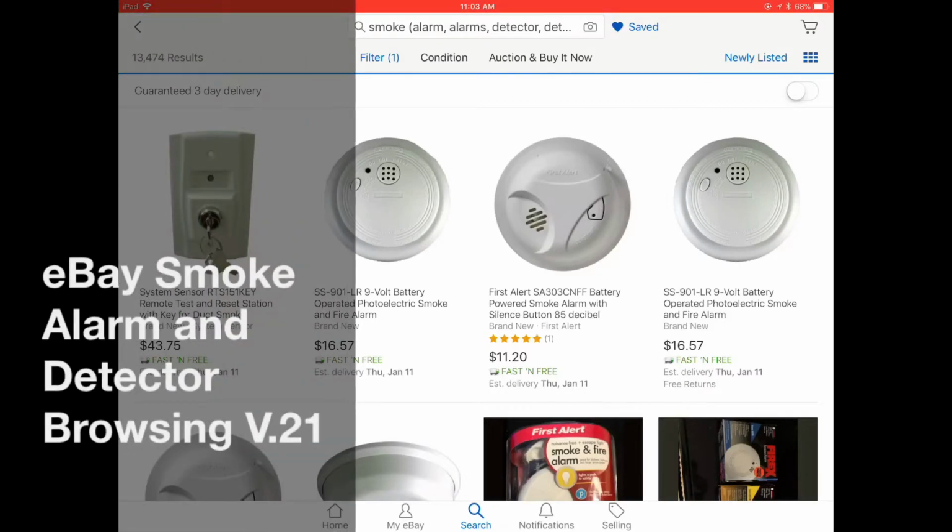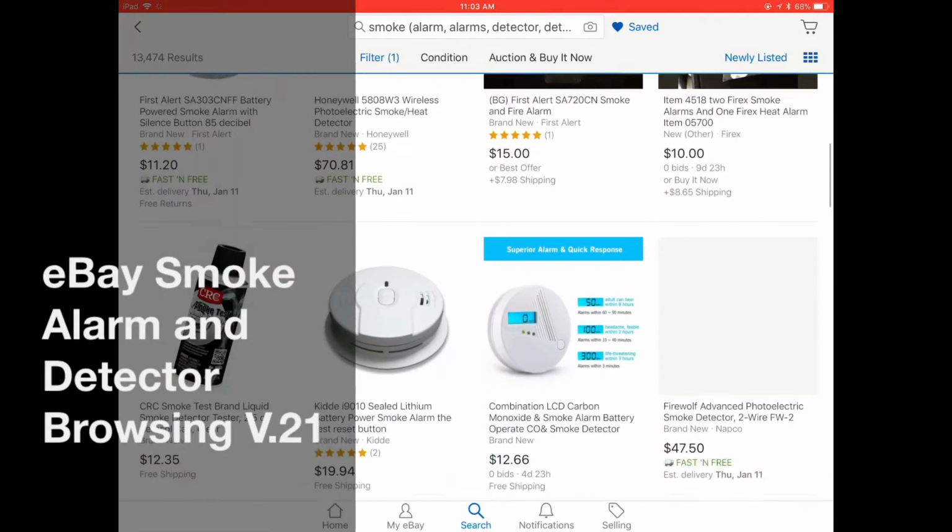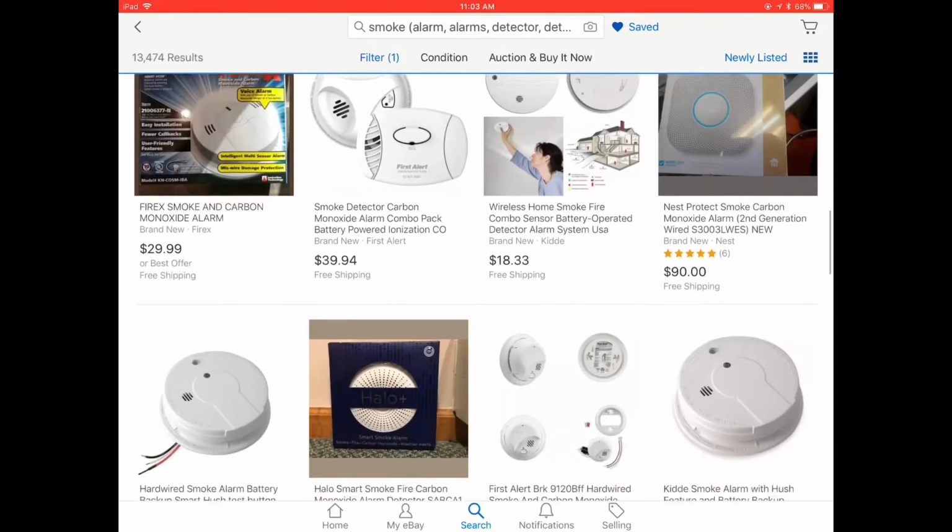It's January 6th, and this is volume 21, finally. But take a look at this coming up.